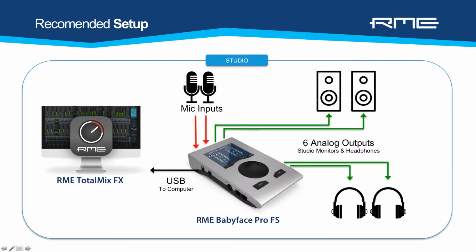We have a BabyFace Pro. It's connected by USB to the computer. In the BabyFace, in its FPGA, field programmable chip, is the Total Mix software, which is part of the RME interface, and it's found in every RME interface, actually. We're going to talk about Total Mix in a little more detail in a second. This interface is great because it's portable, it's bus powered, and works with Mac, Windows and iOS. When I use it with iOS, I have to get the external power supply. Otherwise, it's bus powered for Mac and PC.